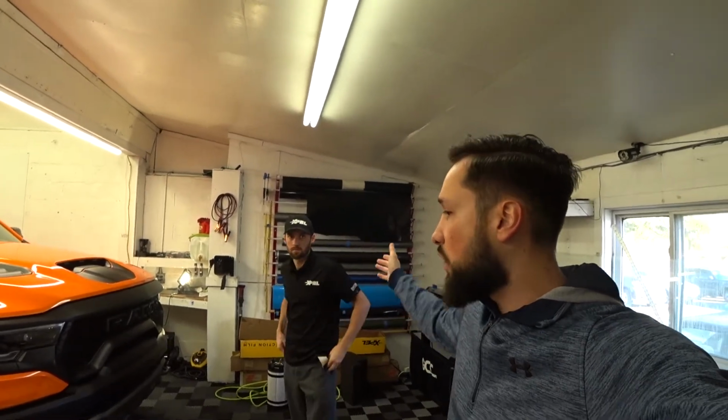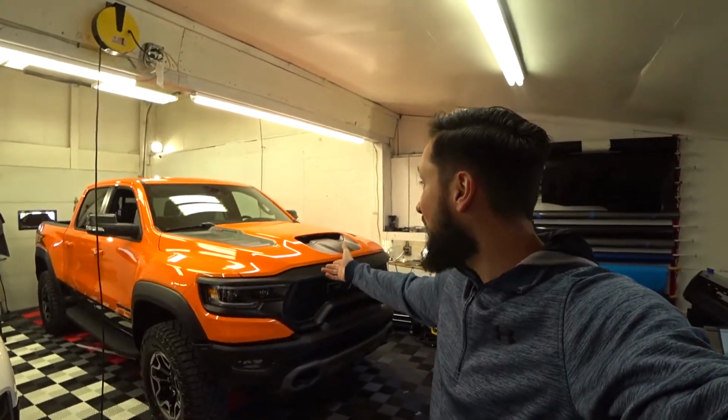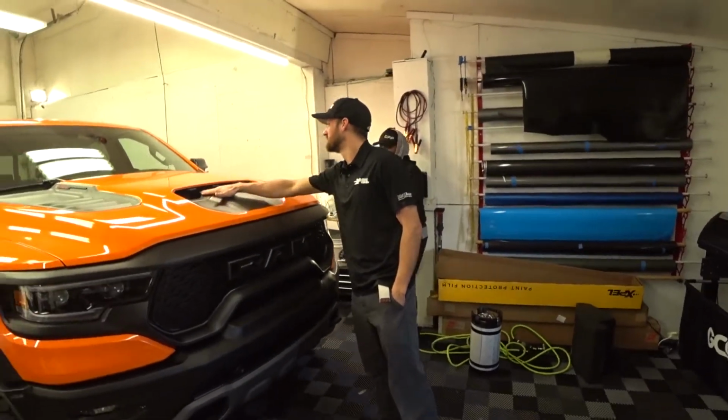And Brian offers a whole slew of services, tints. He does wraps. This truck actually used to be a different color. It used to be white, and we wrapped the whole thing orange, right? No, it was red, actually. Oh, yeah, it's red. But yeah, so this is Brian. He's going to run you through what he does, what he provides.